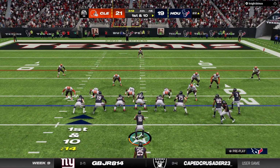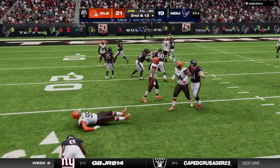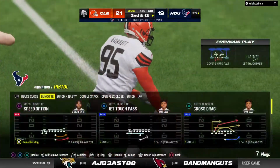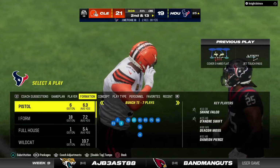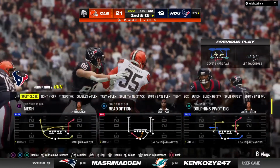Mechie, the man in motion. He's going to handle it on the touch pass. And he's just going to run right into that big old defensive end. And that play going nowhere. This defense not fooled one bit on that touch pass.